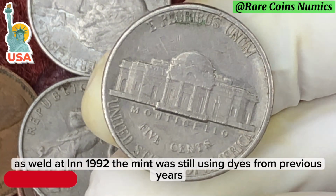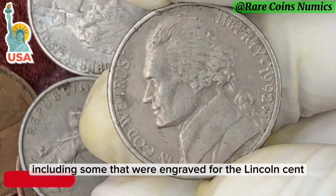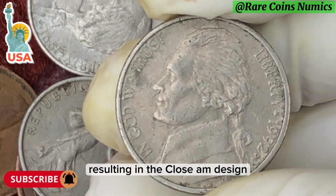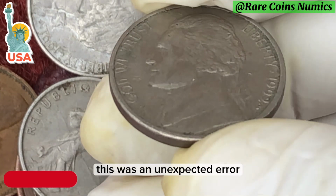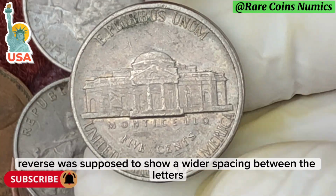In 1992, the Mint was still using dies from previous years, including some that were engraved for the Lincoln cent. These dies were used in error to strike the nickels, resulting in the close AM design, where the letters on the reverse are much closer than they should be. This was an unexpected error, as the nickel's reverse was supposed to show a wider spacing between the letters.